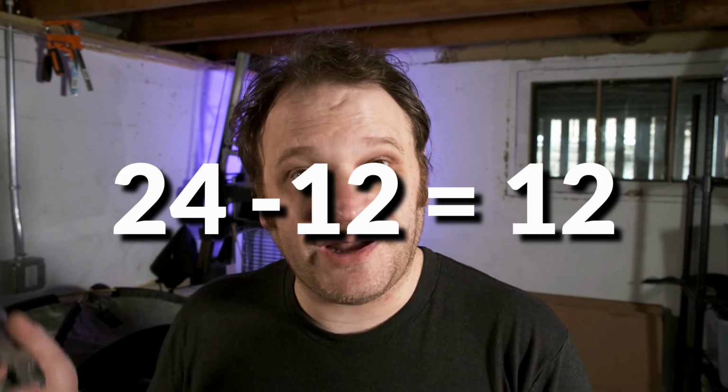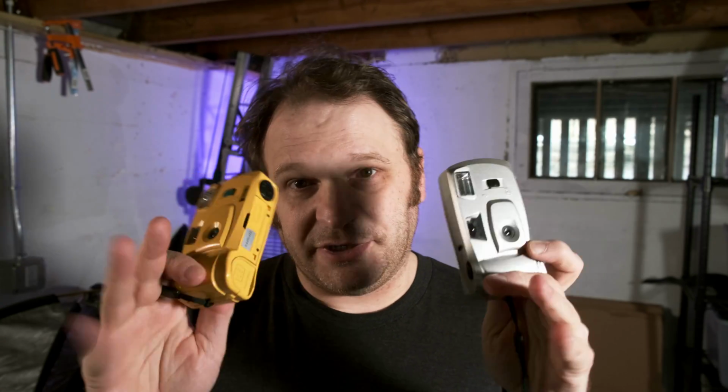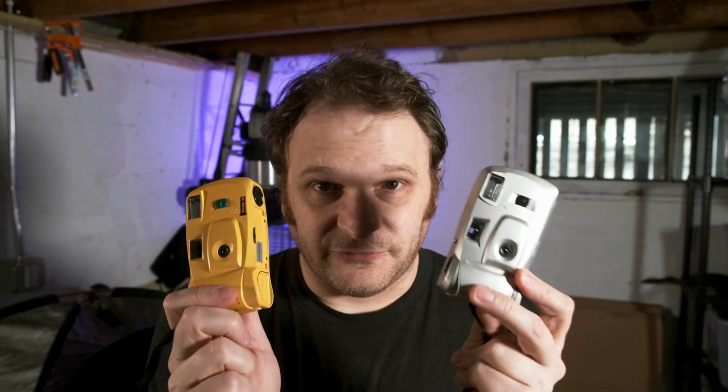The yellow, green, and gold one here, the Green Bay Packer edition, the counter on this one is sitting at 12, so I'm guessing there are 12 photos on here, you know? Basic math, 24 minus 12 equals 12. Learned that in grade school. Did you? And finally, the silver, classic retro silver camera, the film counter is at 2. So here we go. Between these two particular cameras, we're possibly looking at about 36-ish potential photos.